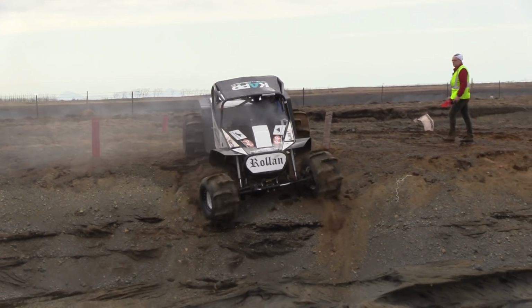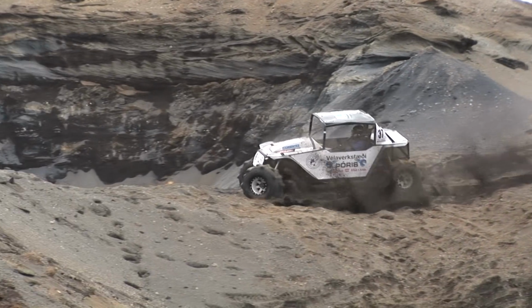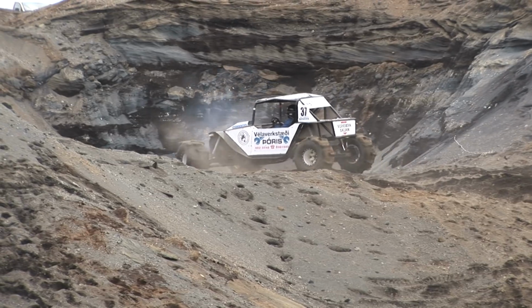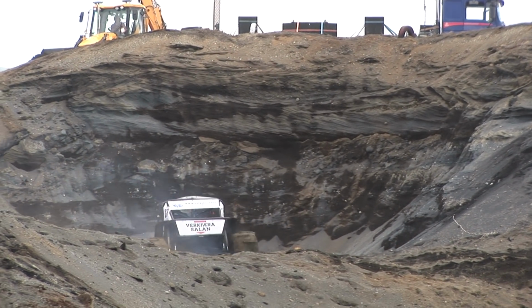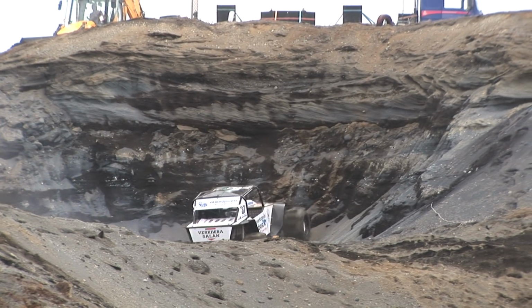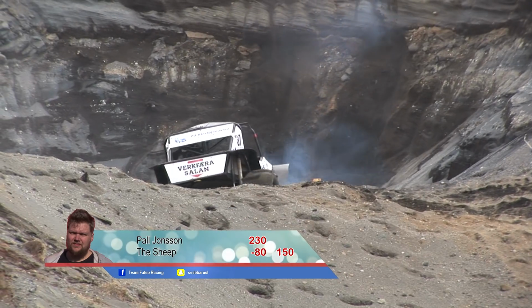Let's see what they do. Going down. Bit of a tippy-toey here. Needs to get up to the final gate at the top of this hill. This is almost 90 degrees. Will he go for it? Yes, he does, but Páll needs a lot more speed. That's 80 points.